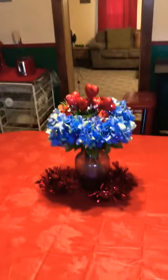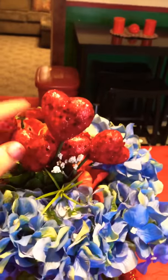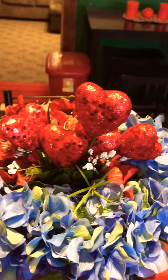And then I got these at the Dollar Tree too. And that's a regular flower that I use. So I bought these and I just stuck them down in there. And I thought they were really cute. And then I got some little sparkly stickers that I just stuck down there. I didn't take the backs off of them. And then they had little heart rocks at the Dollar Tree, and I got them. And I just kind of made like my little centerpiece here.